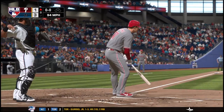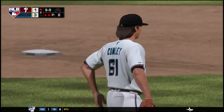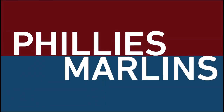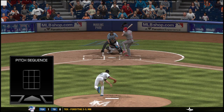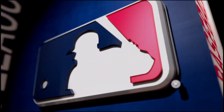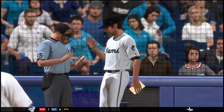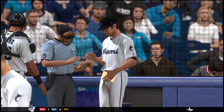Oh, and he struck him out as well, so he's carving right through the heart of this lineup as there are 2 away now. Now batting. If you've got a good fastball going and they're not handling it, keep throwing it. Right there, 3 fastballs in a row. He's gone. Now the skipper's on his way out toward the home plate area, and I believe that means we're going to have a double switch here.